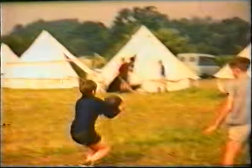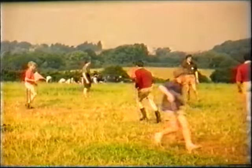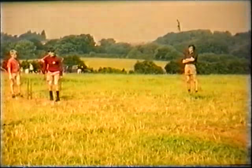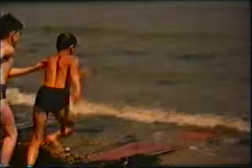And now for games. This is medicine ball. It looks like a football, but I tell you it isn't. It's most deceiving. You find it weighs about 10 tons. Then, of course, there's paddocks. Paddocks is one of the games we play a lot of at camp. And after paddocks, well, there's something else to do.